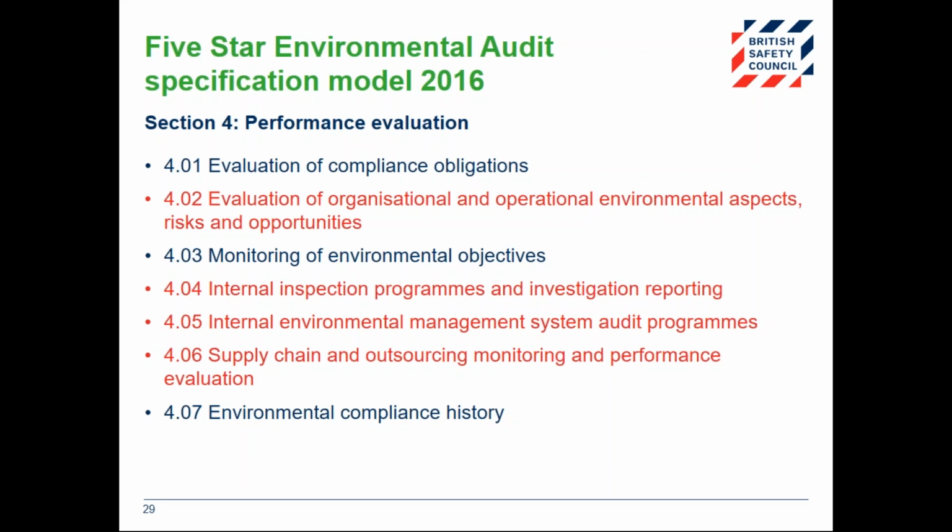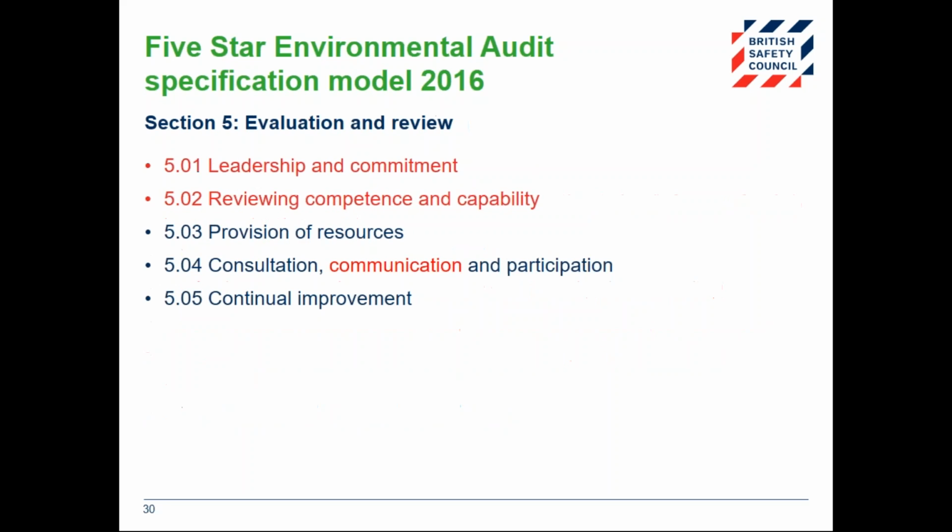How are your suppliers doing? How is your outsource doing from an environmental viewpoint? Again, how you evaluated them. 4.07 is simply, have you had any prosecutions? Okay, everyone always says no to that, amazingly.